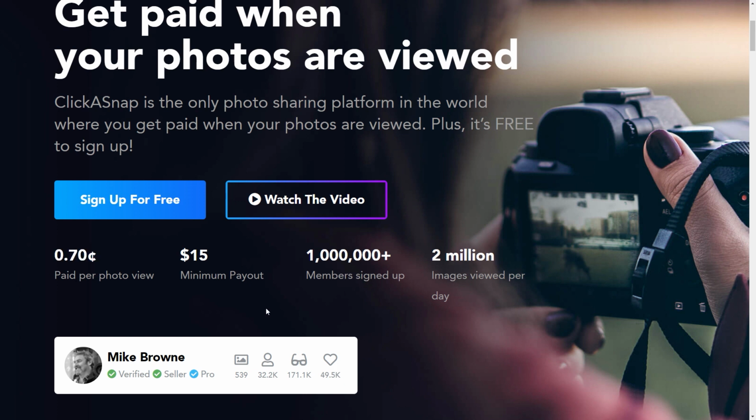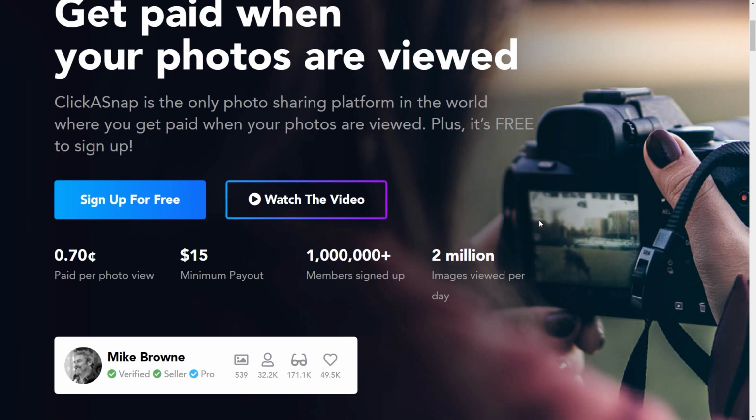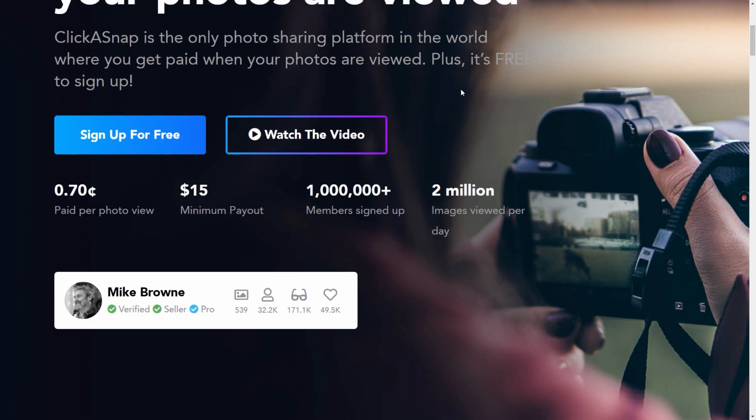And even though 70 cents may still seem like a small amount of money, trust me, it's not. Think about it. If 100 people view your photo, that's already $70 made in passive income. And this site gets millions of visits, so it's nearly guaranteed you will get some decent views at the very least. So now is the perfect time to jump onto this website and take advantage of the fact that it's gotten so popular, and then it started paying more for the photos.